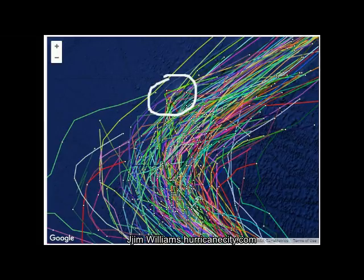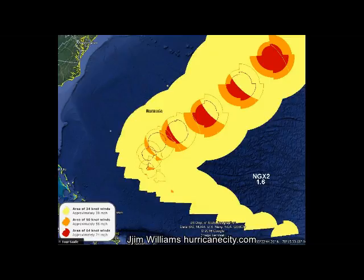One thing is for certain: this will be recurving to the north. This is not going to be a threat to the United States, but the northeast turn could be a little bit later, which would impact Bermuda greater, and we need to keep an eye on these Canadian ensembles just in case.